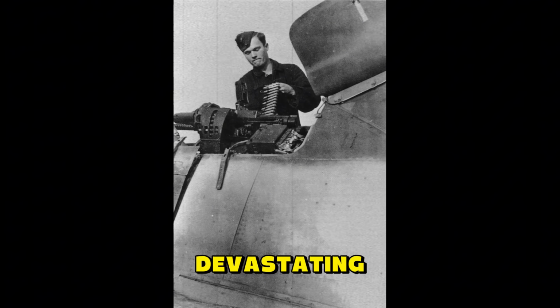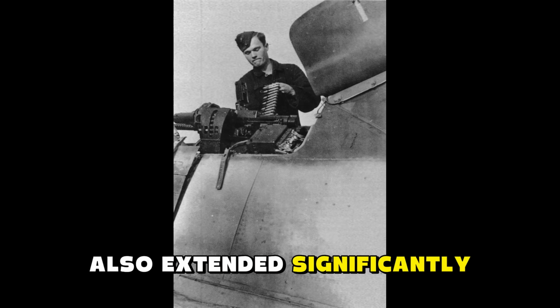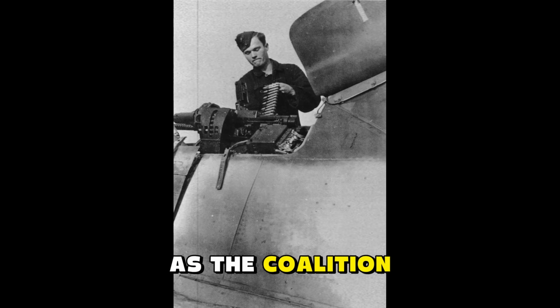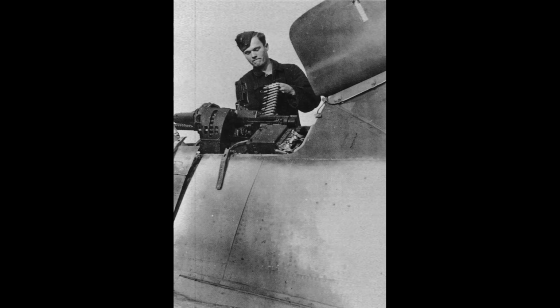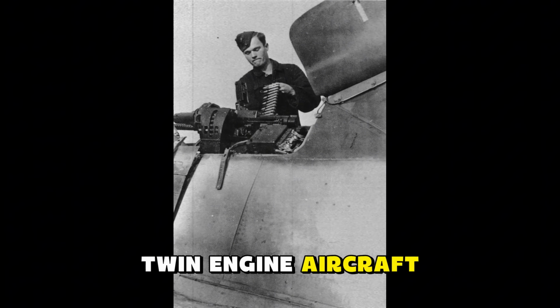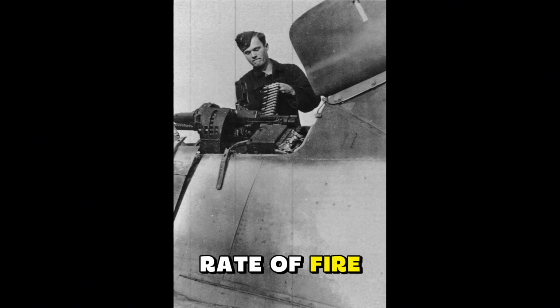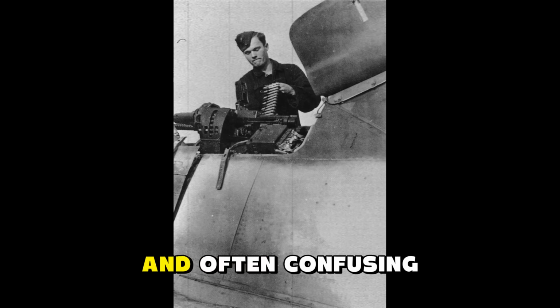The devastating, enduring role of the 13mm gun also extended significantly into the perilous domain of night fighting. As the coalition strategically increased their night bombing raids, the MG-131 was frequently and effectively utilized in the enemy night fighter force. Installed on heavier, twin-engine aircraft, like their night interceptors, the gun's high rate of fire and explosive impact were invaluable in the brief, chaotic, and often confusing encounters in the total darkness.